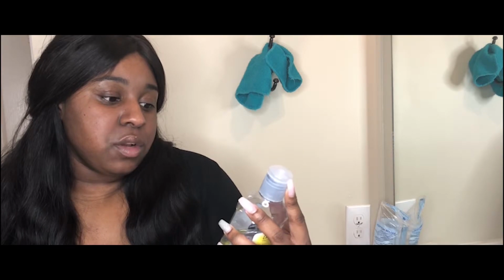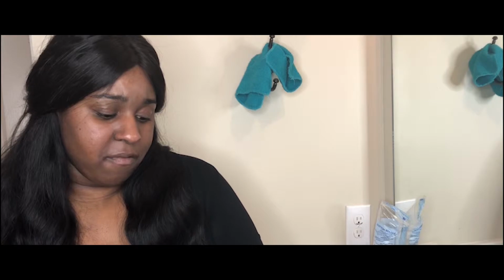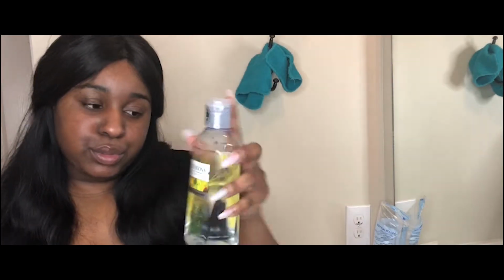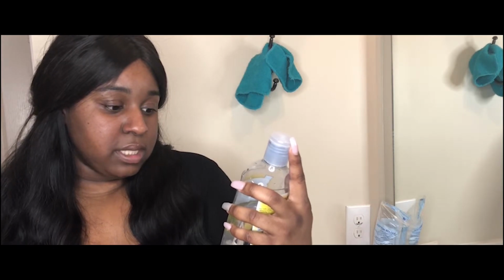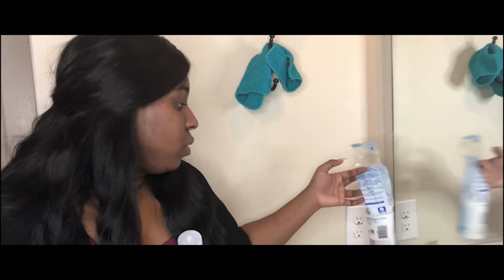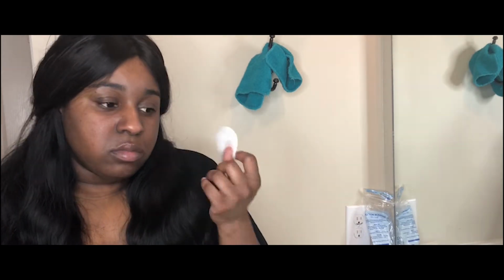And then as soon as I get done with that, I always use toner on my face. This is the Dickinson Original Witch Hazel Pore Perfecting Toner. 100% natural distilled witch hazel. Love it. It's amazing. I use this with these cotton rounds. I put it on here and then I go in on my face and wipe my face until it's basically kind of clear. It might be a little bit dark, but I want it to look as clear as possible.